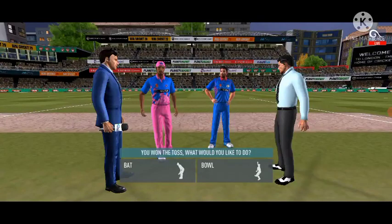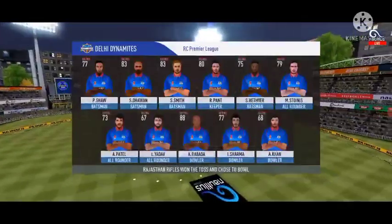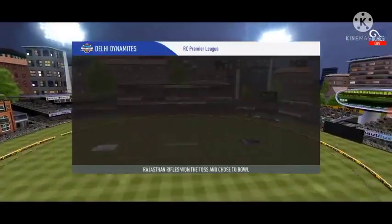These are the playing 11 for the respective teams. A lovely day to play. In comes the fielding side. Here come the openers. Pace bowler into the attack.